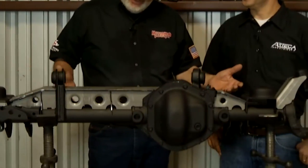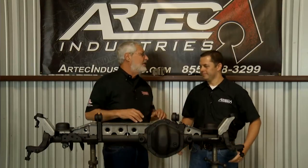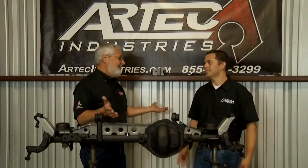And of course, what you have is axle tubes that are pushed into this housing. If you're doing potholes, that's one thing. But if you're doing some serious rock crawling, you smack the axle, you bend the tubes, you bend the spindles. Now, your weekend's ruined. If you've trailered 500 or 600 miles to an event, guess what? You're done.